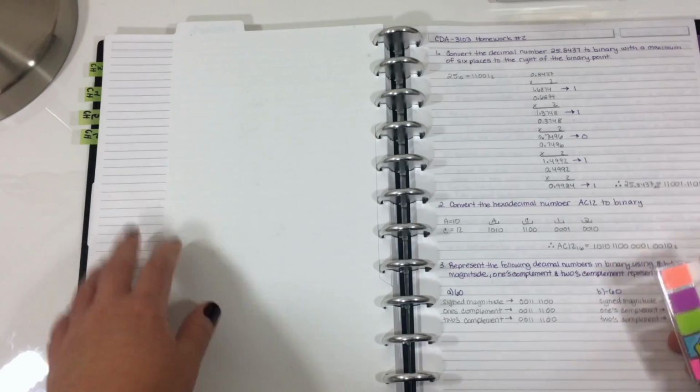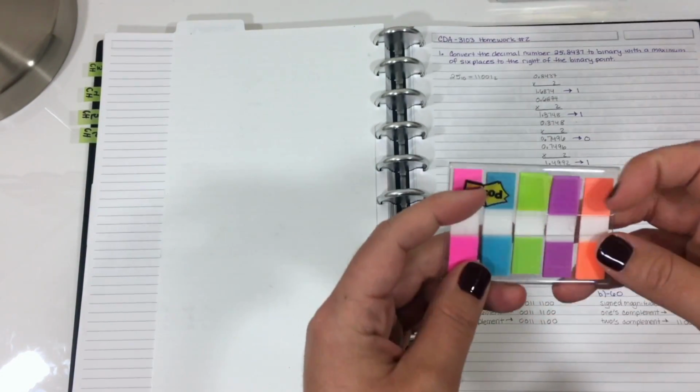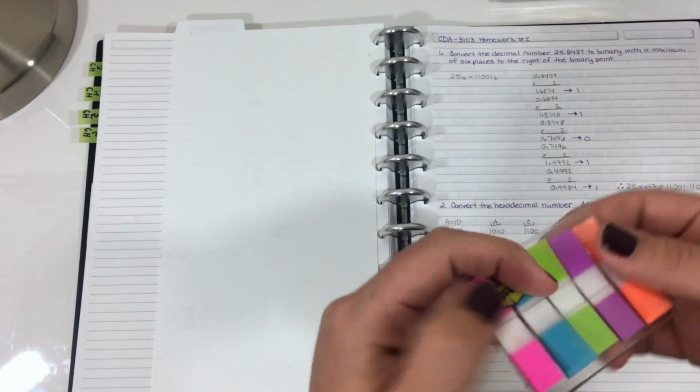All of these little tabs that I use are just regular Post-it tabs. You can find them at Walmart, Staples, Office Depot, Amazon, and I just write on them with a regular permanent black marker.